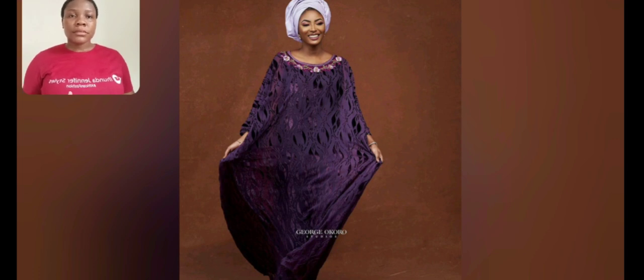This lace is very mature, like the lace itself, and the style you use the lace in designing is still beautiful, very fine for mature ladies.